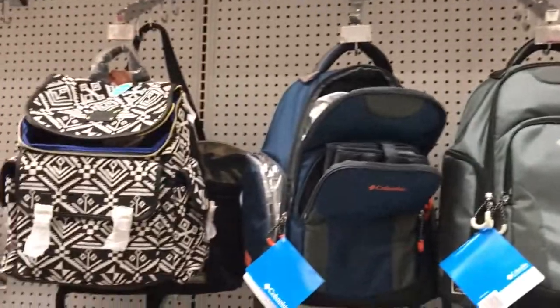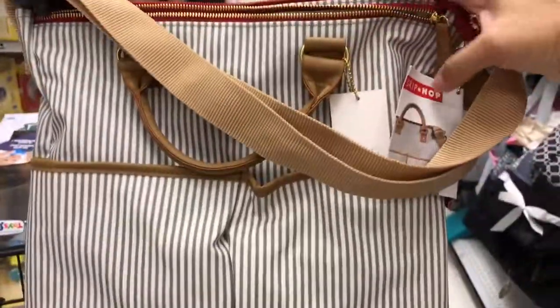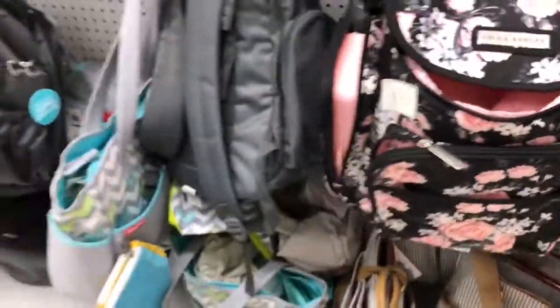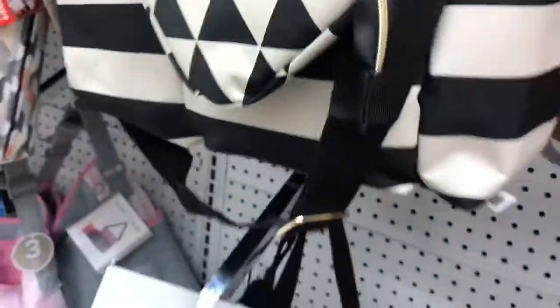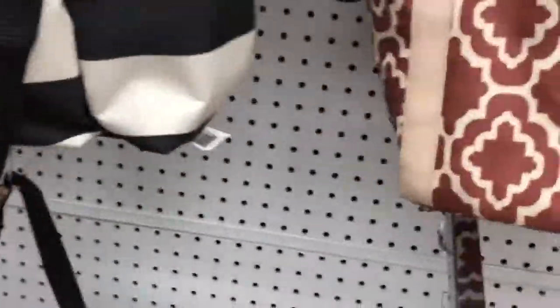Oh, so interesting. A lot of the diaper bags are more like, oh my gosh, I've totally admired this bag for a while. This is the Skip Hop. It's just really cute. I really like the striped. It's adorable. That one definitely wouldn't fit a baby though. Oh, that one's cute. Oh, this one's pretty cute. It's hard though, and you have to look at the weight, because this one already, it's a JJ Cole, feels really heavy, even without anything in it.